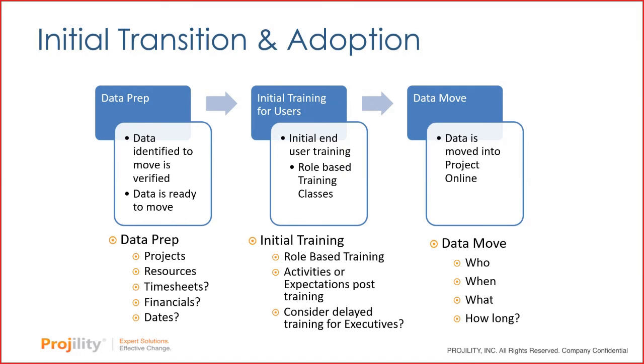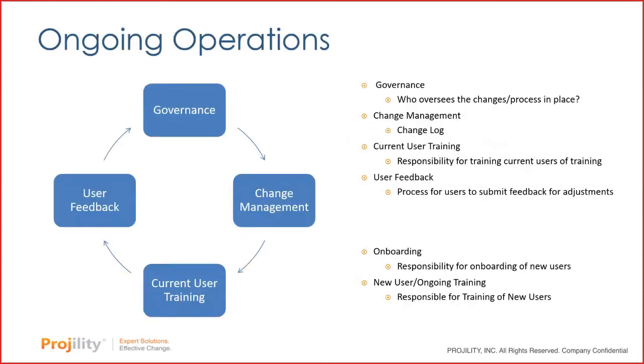We have our governance. Do we have a governance process set up? Hopefully we do, or we need to start making some activities to establish those governance processes. Who oversees the changes in the tool? Are there changes? Most likely there will be changes as your processes mature, as you get feedback from those users. So having that governance process, establishing a change management process, right? A change log, who's responsible, who manages that, who then takes those changes that are approved and makes them take place. Does that require current user training? How does that impact our users?